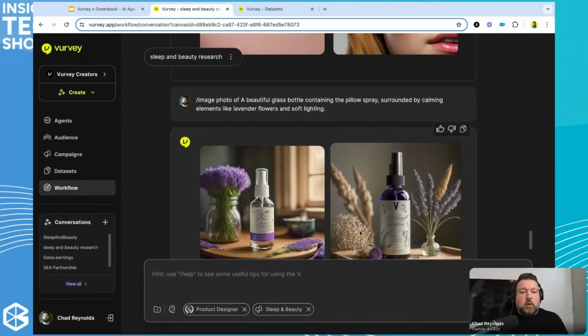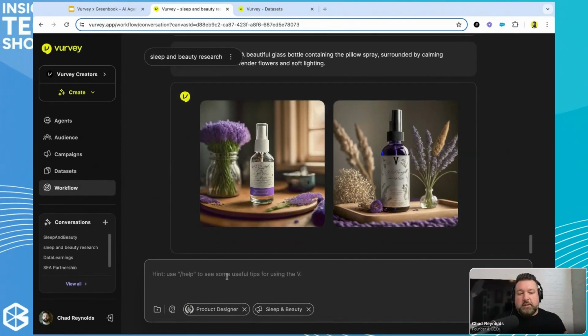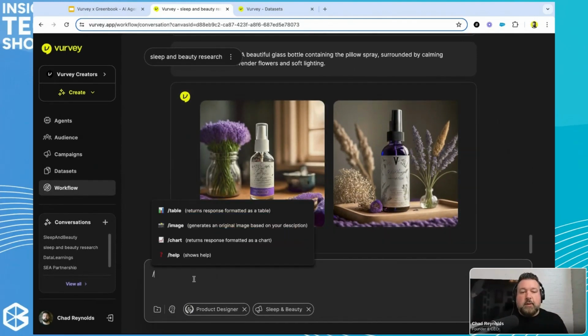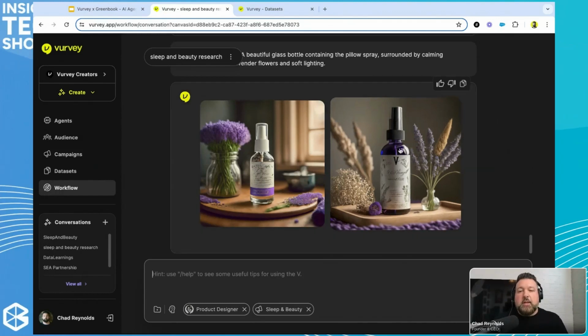This will happen in a matter of seconds as I'm quickly iterating through this process. I can use some shortcuts, like backslash, to generate images, charts, tables, or longer form content, using the agents in different ways, but truly thinking about them as extending or enhancing the team. So I can do lots of different kinds of things, doing research but also creating new ideas and sharing these back out to consumers to get feedback and to iterate on them.